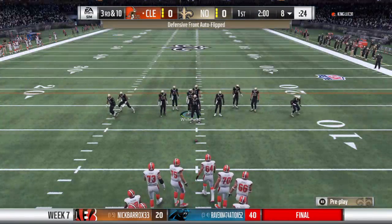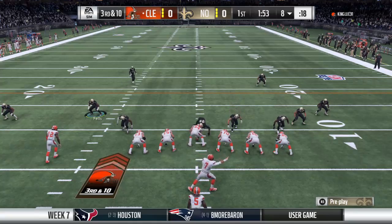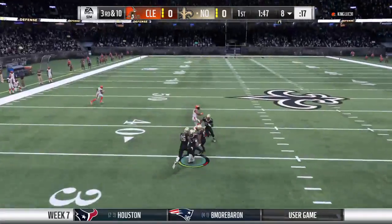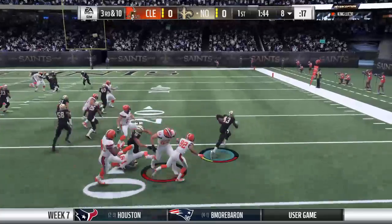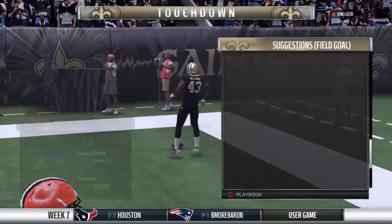So a 3rd and 10, and defensively, a dime look, 6 DBs. From the shotgun, it's Kaiser. He's going to air one out into heavy traffic, and it's intercepted. Picked off by Marcus Williams, and he will take this one home. It's a touchdown.